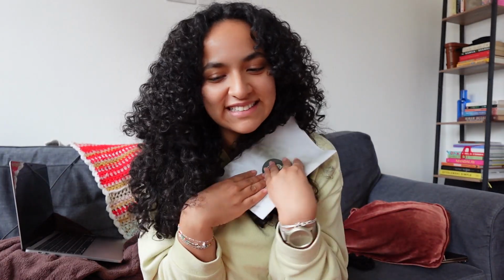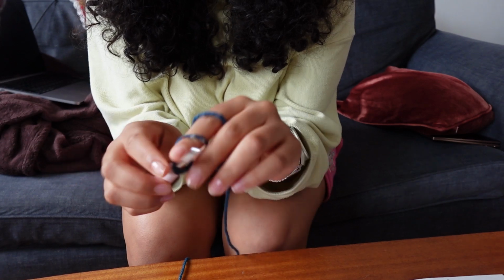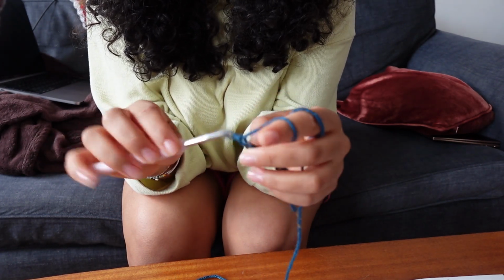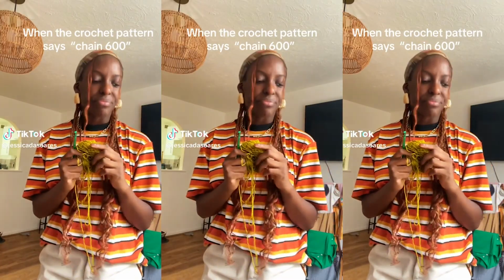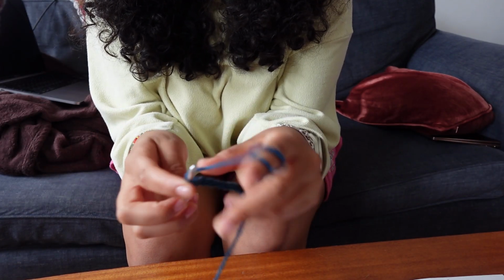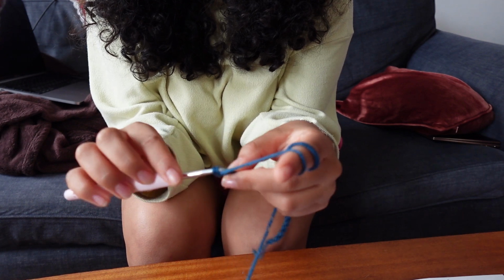Okay, I get a little stressed out, but I'm so excited to do this. Let's start together. I have to chain 92, which, hot take, I actually don't find that stressful. I'll always see memes like, when the pattern says you have to chain 140 and the person's really upset by it. Be nice. I actually don't mind it because I don't mind a repetitive task. Of course, it can get boring after a while, or you lose count, or all of these different things can happen, but it's just fun.